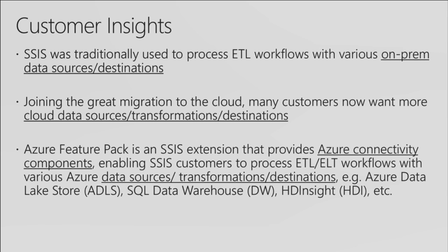A little bit of background on Azure Feature Pack. Like I mentioned before, SSIS is essentially in the past used to do ETL workflow from on-prem to on-prem. But with the recent all migration to the cloud, customer wants to start using cloud data sources, destination, and transformation. So Azure Feature Pack is an extension to SSIS to connect to Azure Data Store and Compute Resources. It provides all this connection for Azure Data Lake Store, SQL Data Warehouse, HD Insight, Azure Blob Storage, etc.